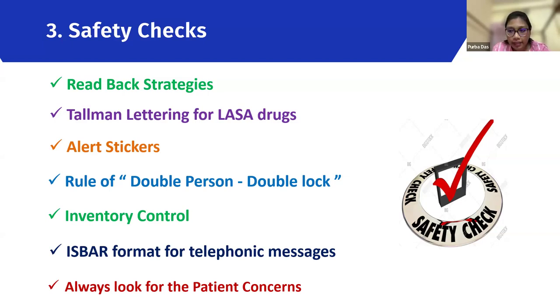Another one is double person, double lock. Narcotic medicine must be kept in storage in a double lock system, with two keys. One key will be with the in-charge or the supervisor of the area, and another will be with the second-level in-charge who can be present on time and can open this. So the double person, double lock system must be followed, especially for the narcotic policy and especially in the emergency area or the OT area or wherever we are storing the narcotic medicines.